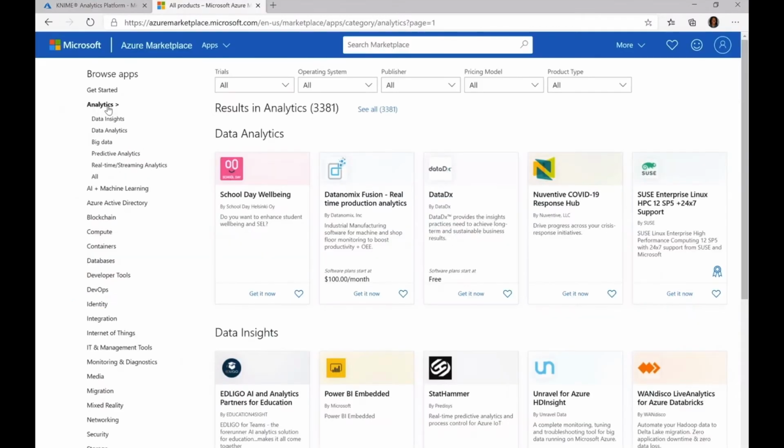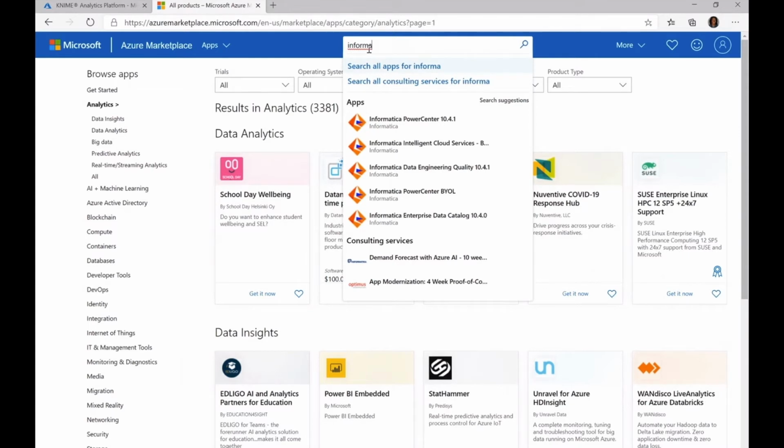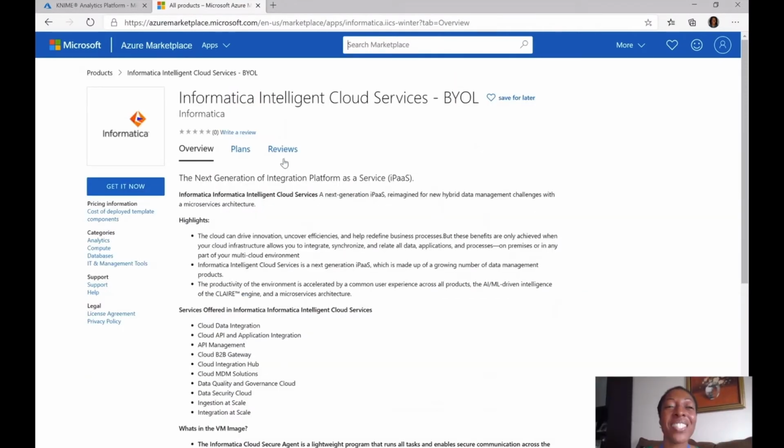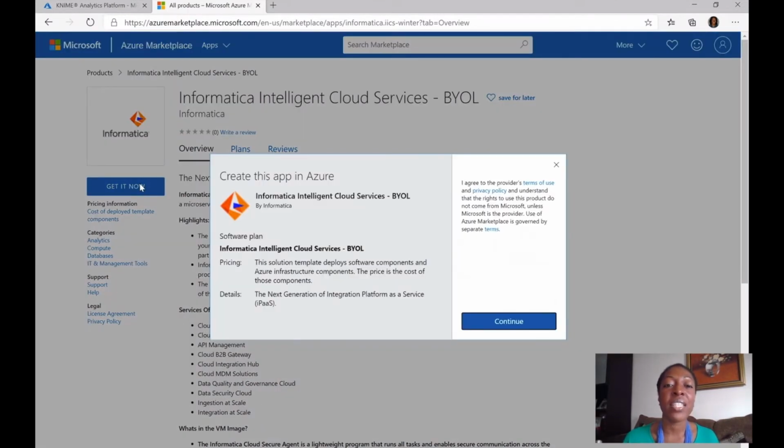If I go back to Azure Marketplace, and I know exactly what I want to search for, but I don't know what category, I can just type in the solution or application that I'm looking for. So if I'm looking for Informatica, I can type it up here in the search bar and then go directly to their offer. I'm then able to click Get Now, and this one is a bring your own license. And then it'll take me directly to the Azure Portal that I just showed you to configure the actual application.